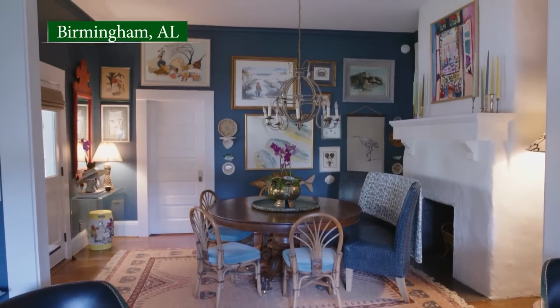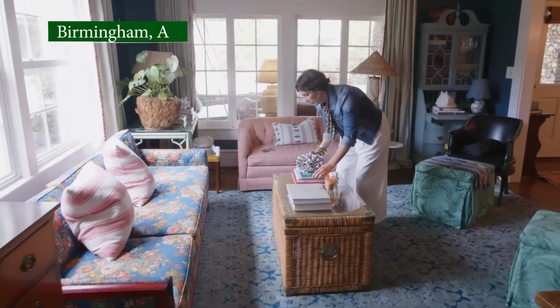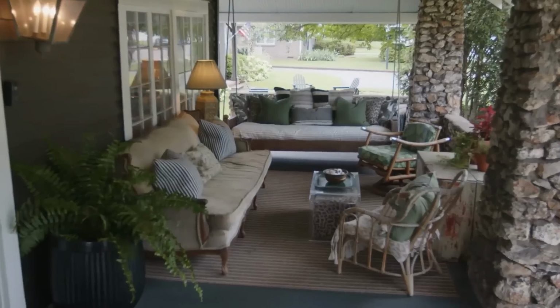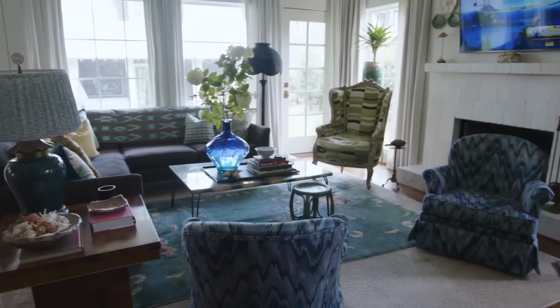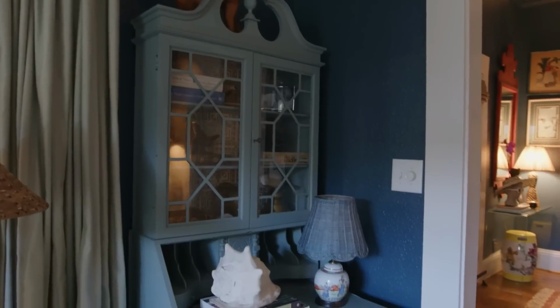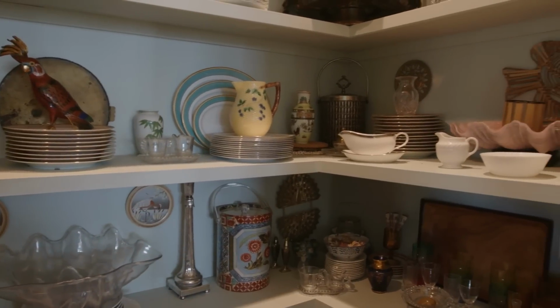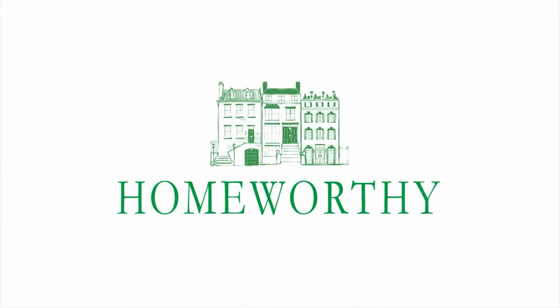Today on Homeworthy, we're visiting the Birmingham home of interior designer Beth Hubrick, founder of the vintage decor business Mary and Wilma. Originally from Florida, Beth has infused her Alabama residence with an array of coastal furnishings and charming antiques that bring in a lighthearted and welcoming feel.